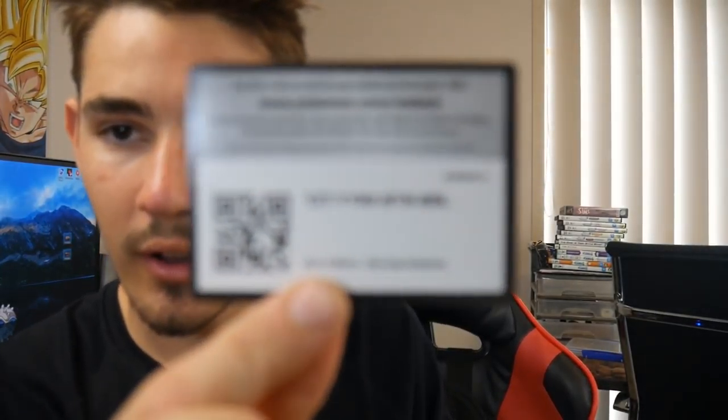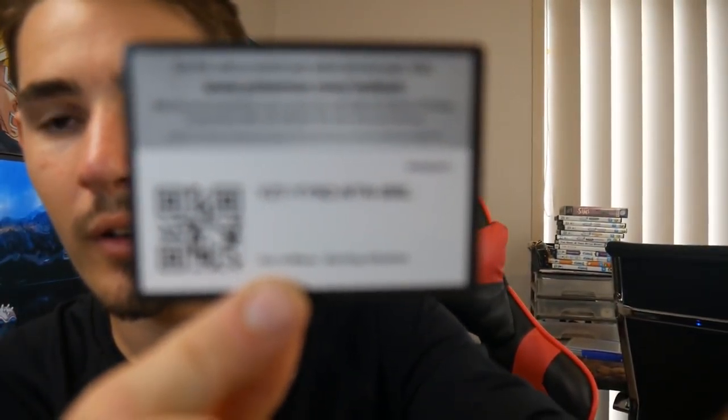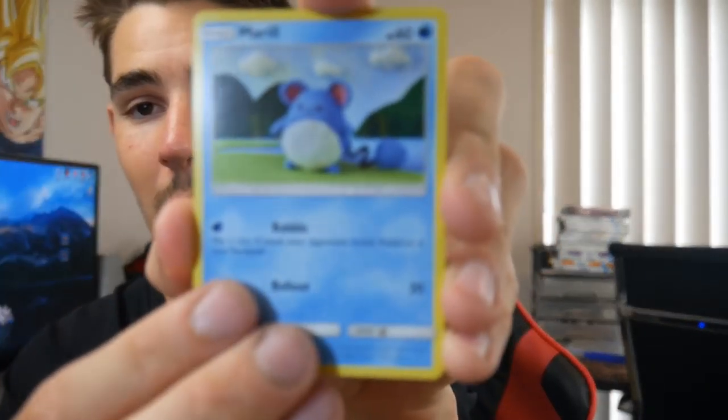There is a code card. I don't know if that's in focus, but there you go. Will it focus in? I don't think it will. It's finding it very difficult to focus in today. 4 and then 2. I don't even know what pack we're opening. Oh, Burning Shadows, that's right.